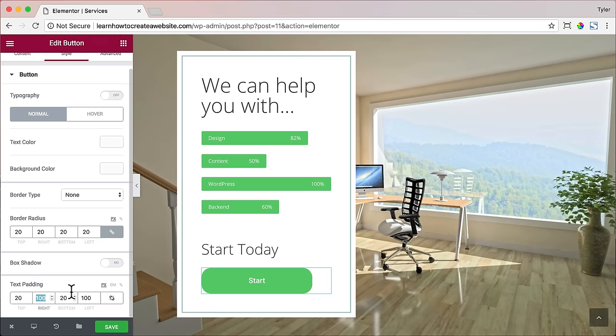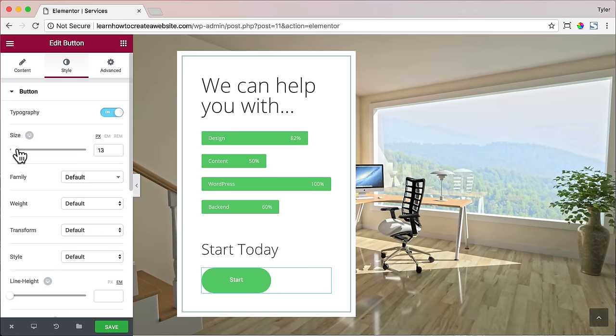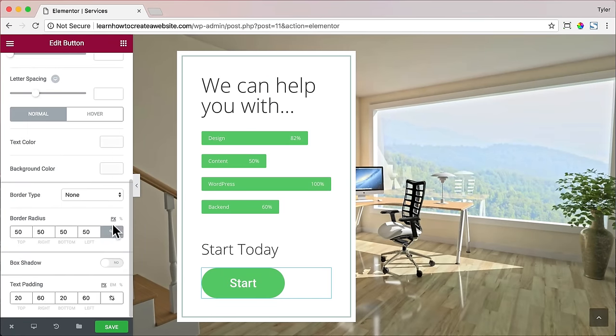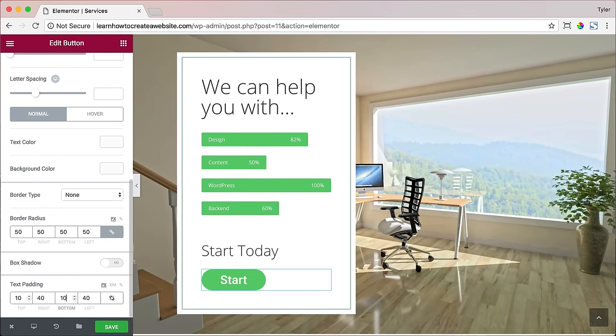All right, maybe we want the border radius to be 50 all the way around. Let's turn typography on. I think it needs to be a bigger size or something. Not that big. All right, 23 it is. Still looks funny. I don't know. Do a better job than this, guys. All right, we'll do 40 and 40, 10 and 10. All right, that looks all right.